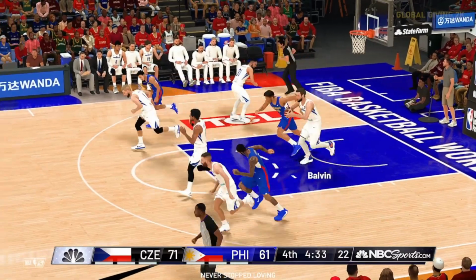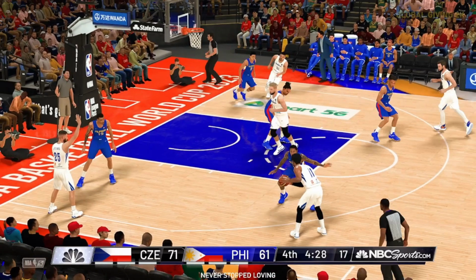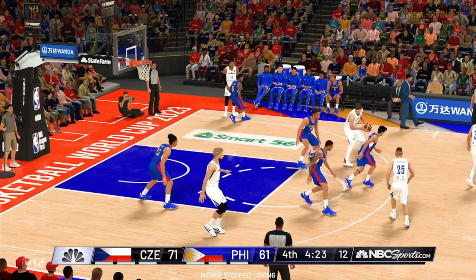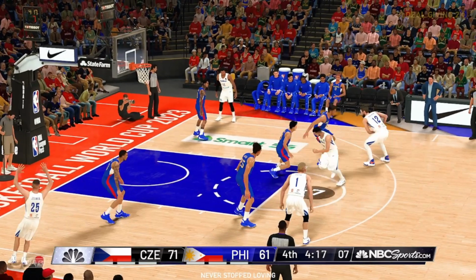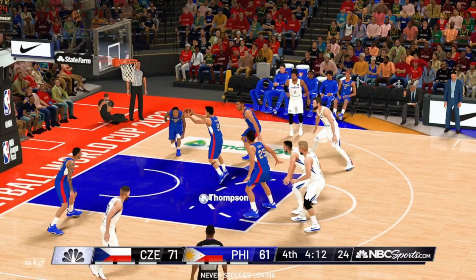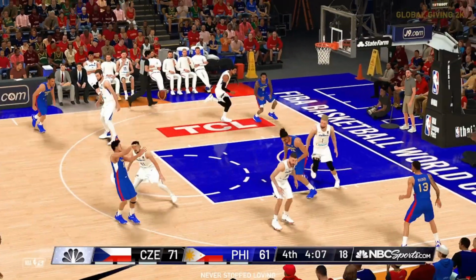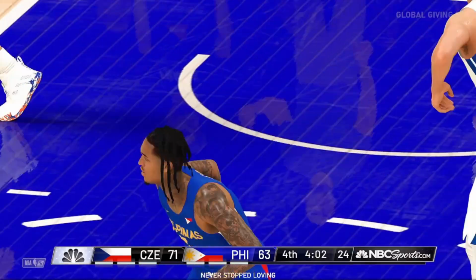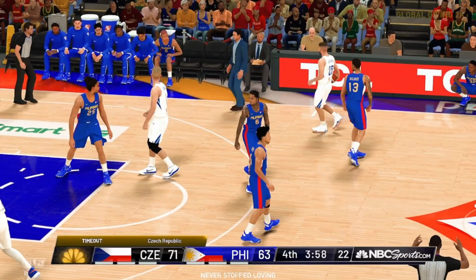And it's Clarkson missing. He's covered by Clarkson. Up top, Satoransky. Five to shoot to the inside from 10 feet away. And that one's long. Thompson outside. Here's Clarkson. Yes, and a nice assist from Thompson. Thompson's got 6 assists now in the game. Doing what he can to help shrink the deficit, but it has to be a team effort.